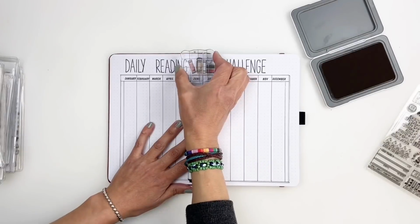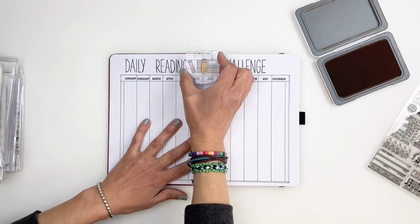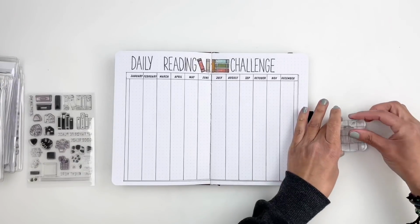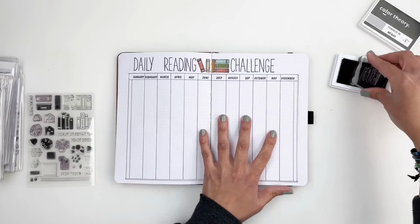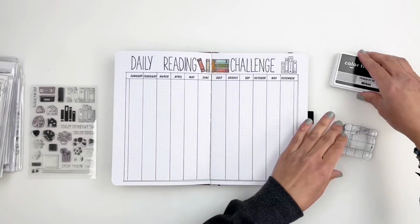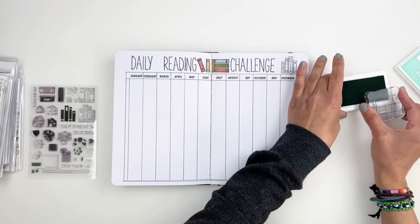But anyways, I'm just using my book stamps and the fillers to add color to my books and add color to my spread. Really, this does not take me a lot, and I'm fine by doing this once a year. It's not a big deal. The end results are always so fun, and I just end up filling these out as I go. So I only have to sit down once a year, set up my pages, and I'm good to go.